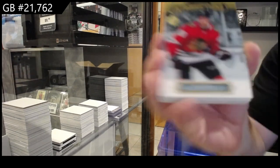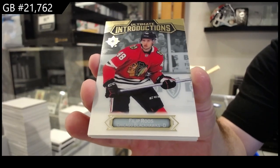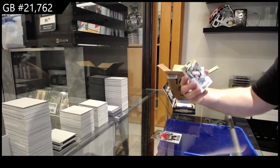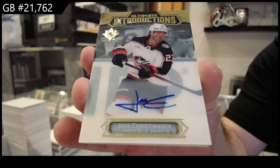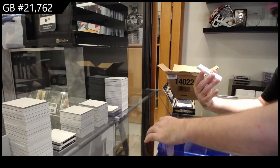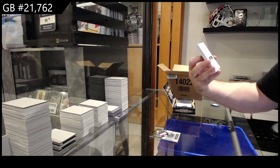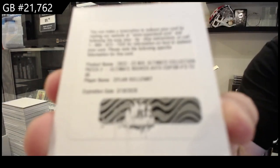Start off with a Roos for Chicago, Introductions rookie. We've got an Introductions autograph for the Blue Jackets of Christensen. We've got, well, you can see half the code on this one now. An Ultimate Rookies auto patch to 49 for the Oilers.